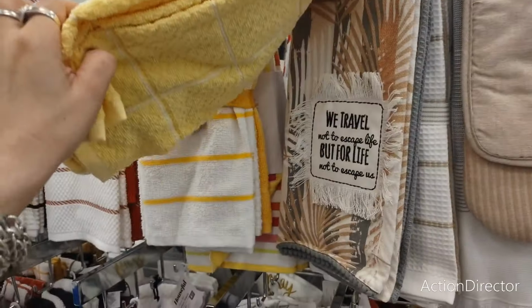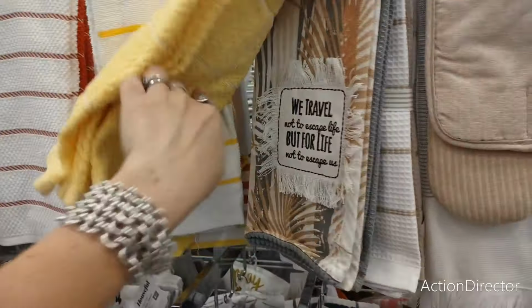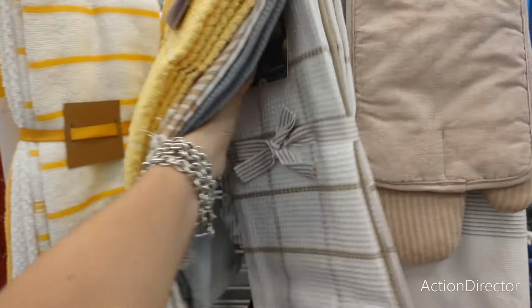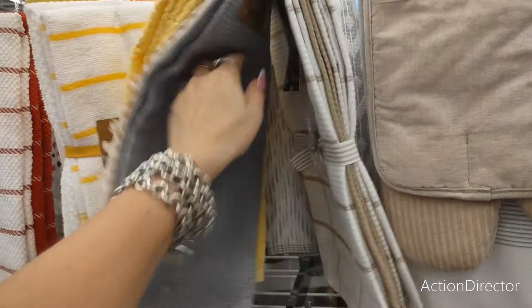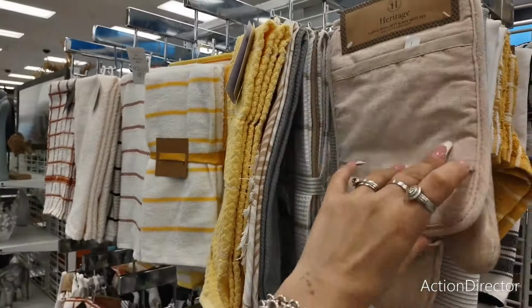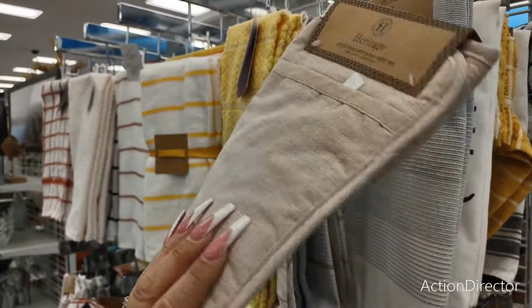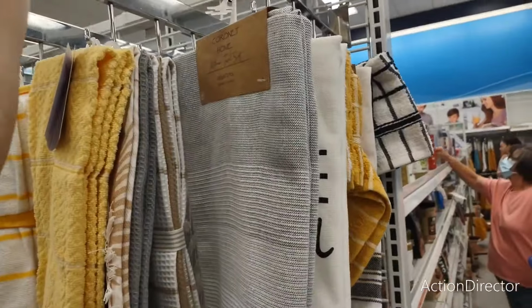KitchenAid double yellows. These are definitely work towels you could use. These are $5.99. We travel not to escape, but for life not to escape us. Isn't that true? These look nice. These are $4.99. Look at this, a cute gift. These are functional too. Nice neutral colors. $5.99. Look at Heritage. You get the oven mitt and the oven glove. Nice neutral colors, $6.99.